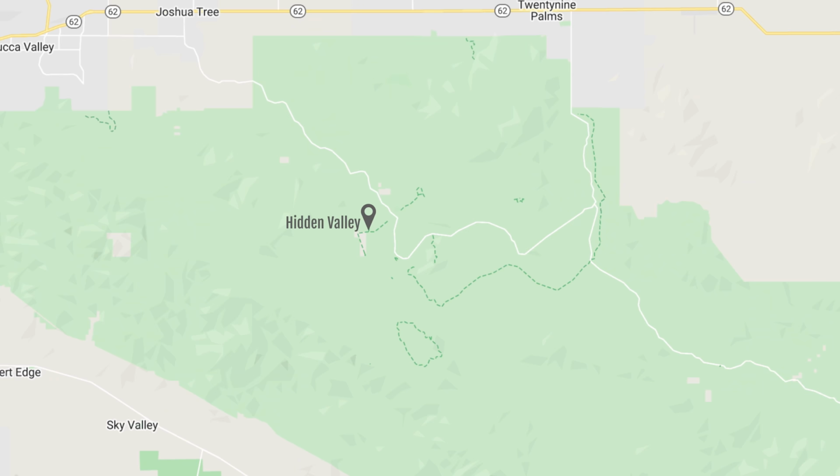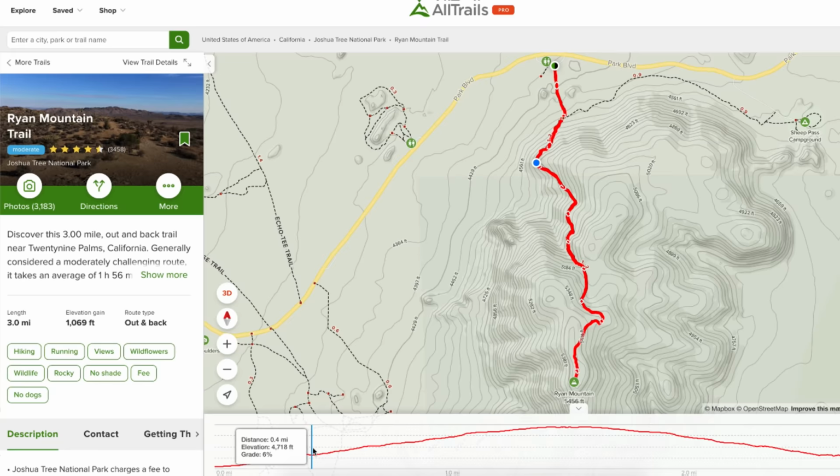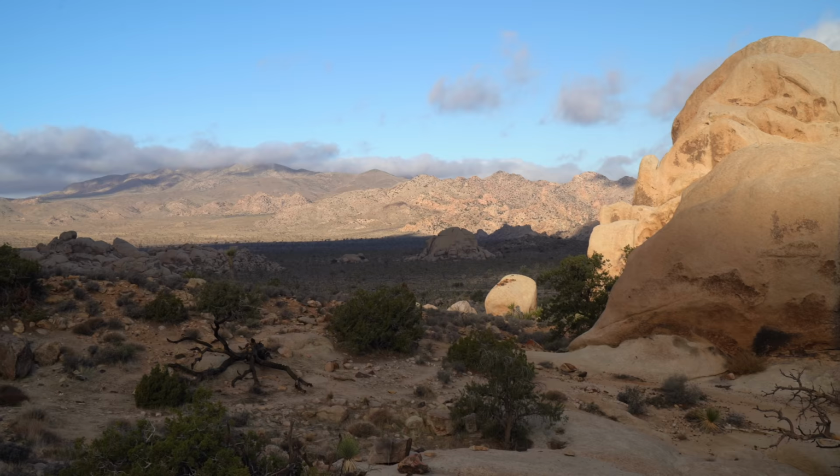Most of the things we're doing today in the park are quick and easy, but we wanted to get in one decent hike while we're here, so we're at the Ryan Mountain Trail. It's about 3 miles and it has about 1,000 feet of elevation gain, and it takes you to the summit of Ryan Mountain, which is the second highest peak here in the park.